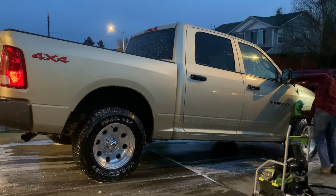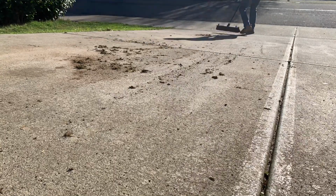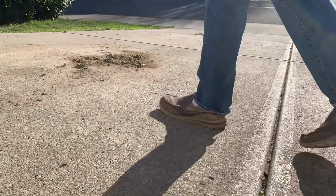I ran out of daylight, so I pulled the truck into the garage, and man, this thing barely fit in here. But I'll pick it up the next day. If you couldn't tell yesterday, this truck had a bunch of dirt on it, so I gotta clean that up out of the driveway today.